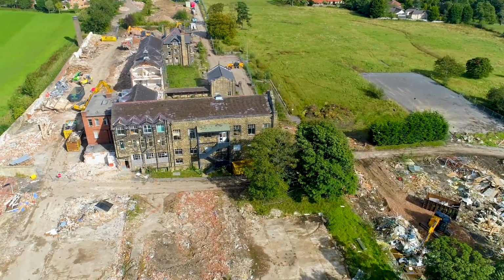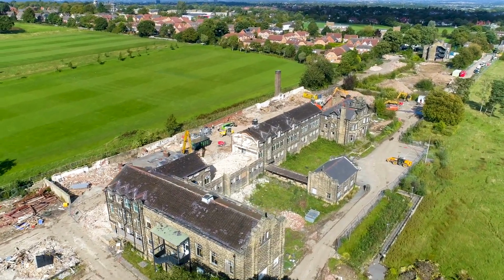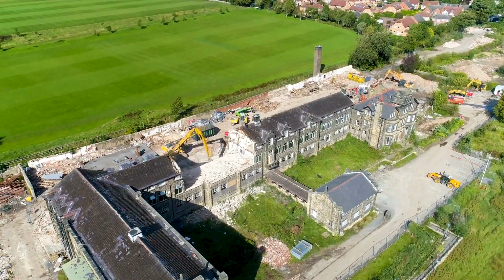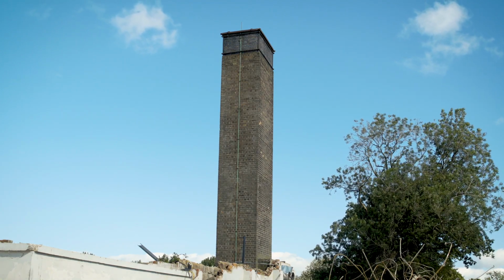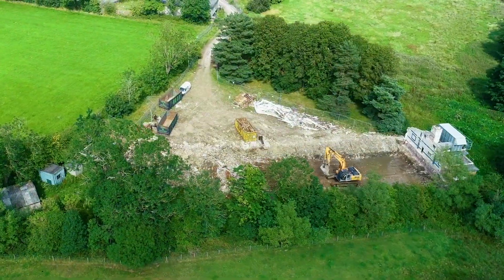Site safety is a primary concern as the site manager. There's a footpath behind this wall just behind us and a playing field which the school children will use. We have a bit of demolition along the back wall with a chimney to demolish, liaising with the local council, putting permits in place.